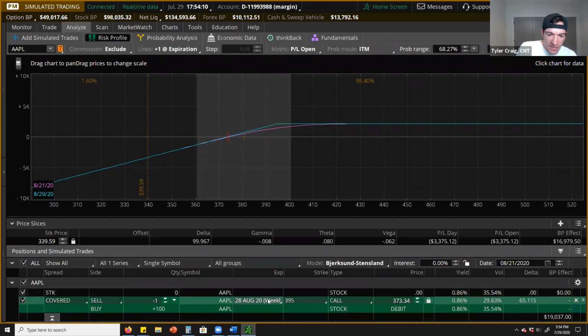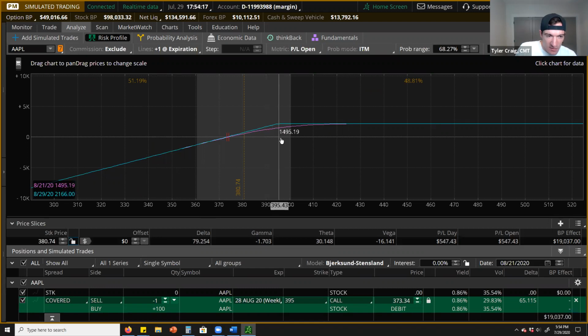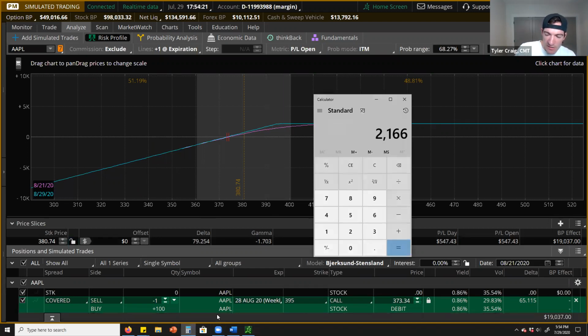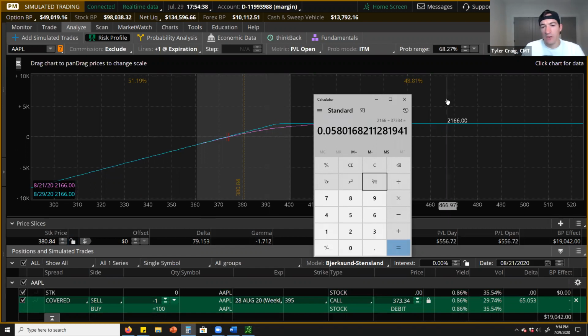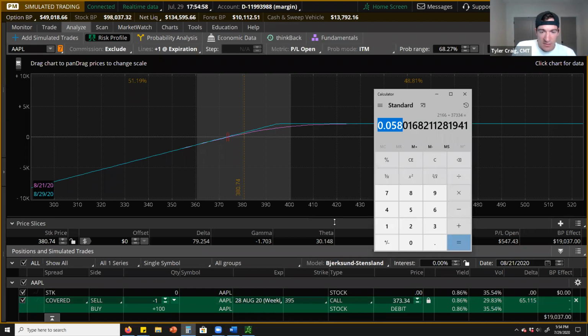Selling a 30-day, about 35 delta call can make about 2,000 bucks, which seems fantastic. Okay, 2166 is my max profit, but I had to pay 37,334. Sorry, I hit number lock. 2166 divided by 37,334, that's a 5-6% return on a covered call on Apple. Why is that so high? Because Apple has earnings. So the call premium that I just sold is juicier than normal because I'm selling a call that expires after this week's earnings. I bet on a typical covered call in Apple, you don't get a 6% return. I bet it's more like 4%, 3% maybe. But it's expensive.